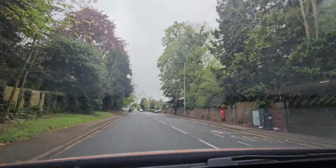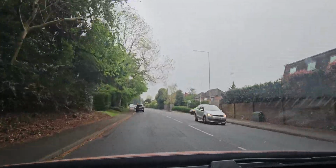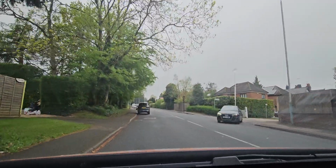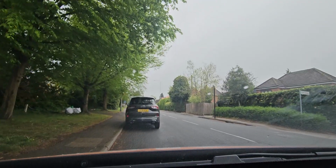Pull up on the left behind this black car. Leave a car space between you and the black one. Don't worry about the driver blocking for this occasion if you may. Just go close to the black car, please. That will be fine. That's fine. Thank you very much.